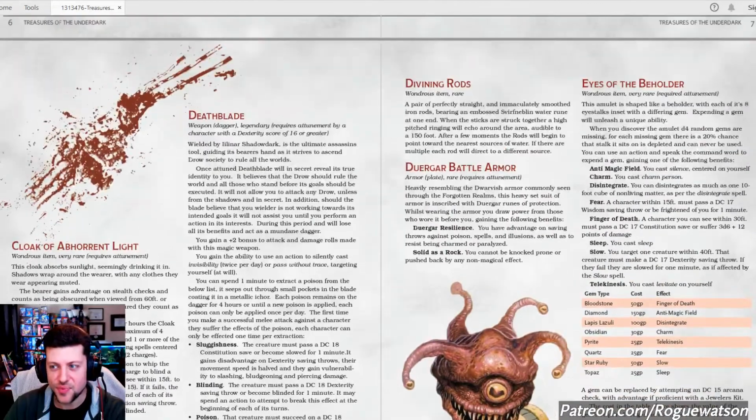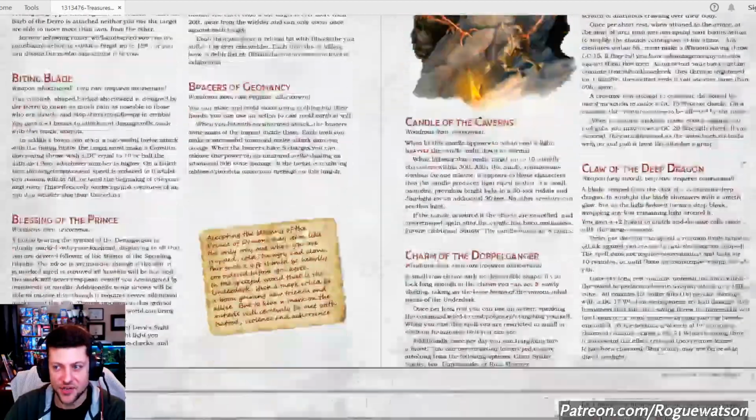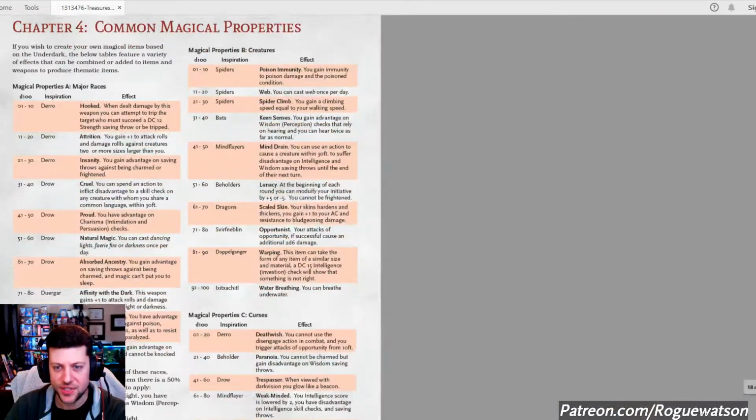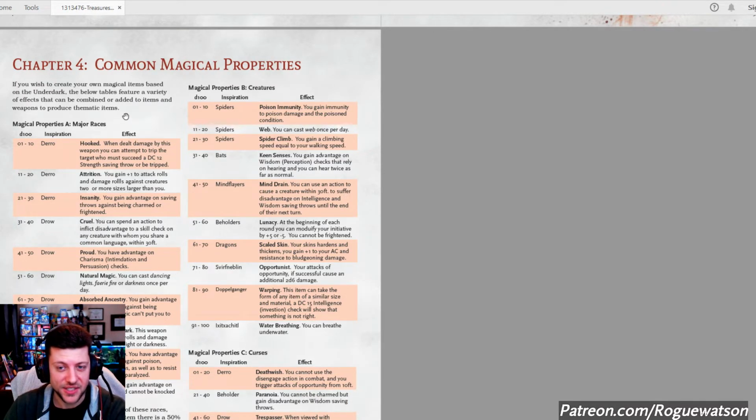So for the most part, I think this is a really great supplement. It uses that theme of the Underdark very, very well. It also includes a nice little final chapter, chapter 4, which I don't know if you can call it a chapter if it's just a single page, but fine. Essentially it's a way to create your own magic items, and you can tell this is probably the way that the designer looked at making their own magic items for this compendium, which is looking at what traits certain races and creatures have in the Underdark, and then applying those to magical items, and that is very effective, I think.